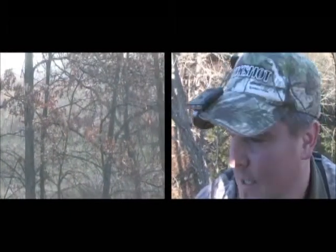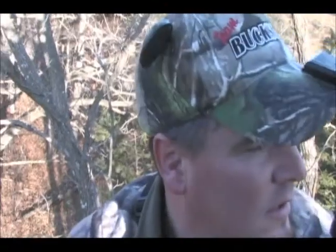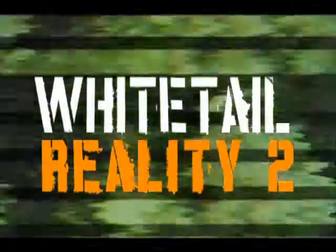Big, heavy, large frame, giant G2s, G3s. He came right underneath us here, about 15-20 yards back behind me on a trail. It's not the first deer we've seen on that trail, so instead of using the one that we had hoped he would, he didn't, so we think he was going back to bed.